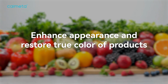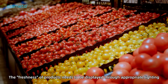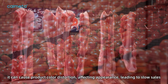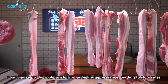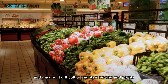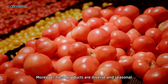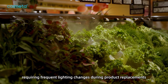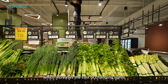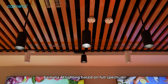2. Enhance appearance and restore true color of products. The freshness of products needs to be displayed through appropriate lighting. If the lighting is inaccurate, it can cause product color distortion, affecting appearance, leading to slow sales, and making it difficult to maintain pricing and profits. Moreover, fresh products are diverse and seasonal, requiring frequent lighting changes during product replacements, which increases the cost of changing lights.